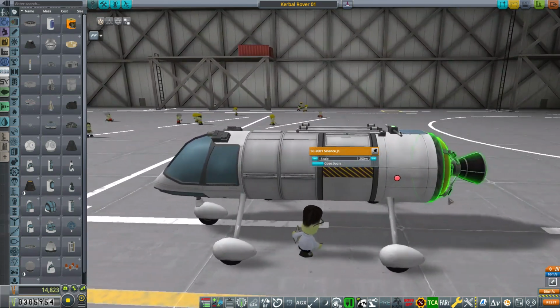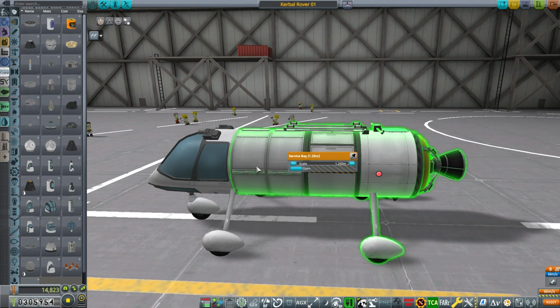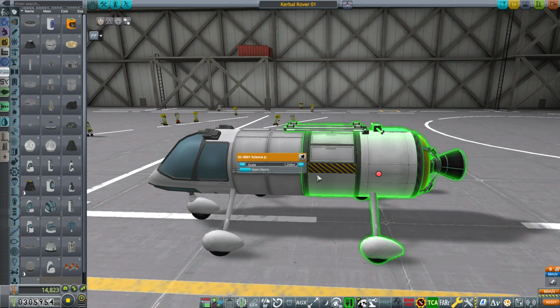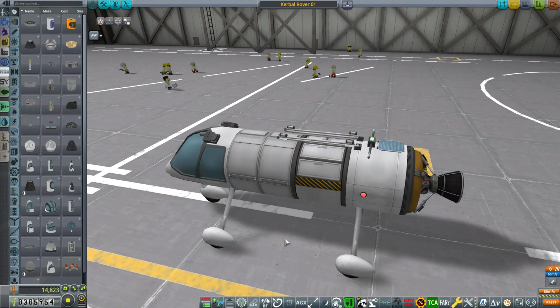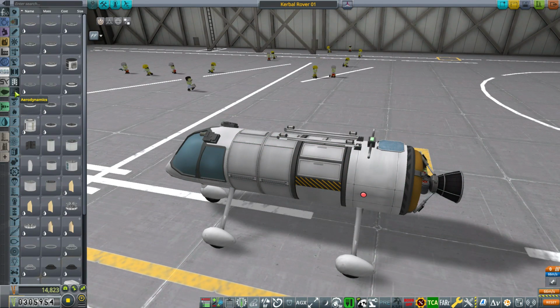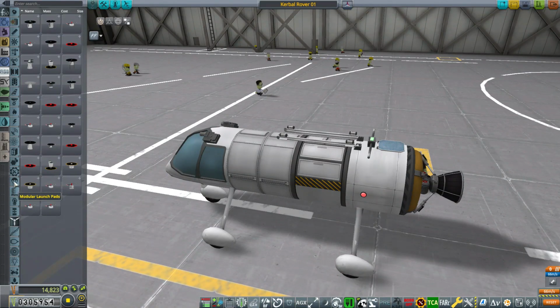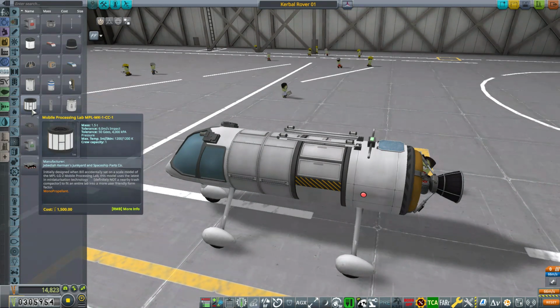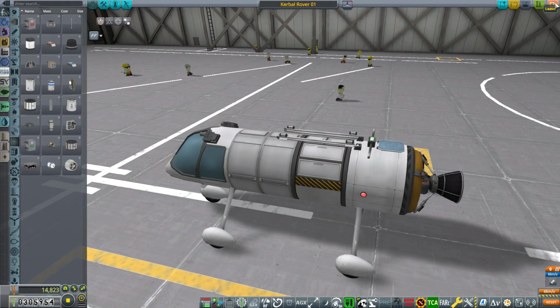I didn't know that does that. How much liquid fuel do we put in this thing? That's a service bay, that is Science Junior. That's the materials bay, right? Hang on. I'm sure that's the materials bay. Science Junior. Science Junior. There it is. Observe materials bay. Right, okay.